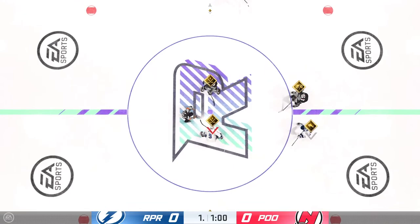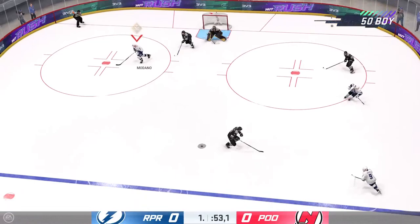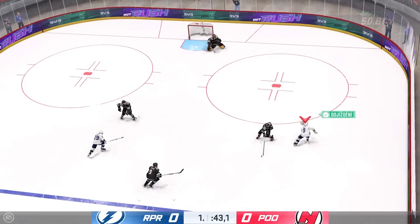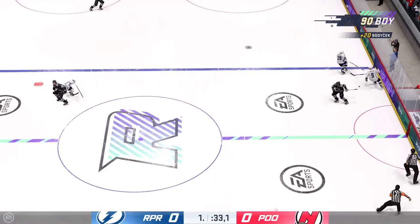The Lightning have won the opening faceoff and take possession here at the start. Winding down the final minute of this opening frame. New Jersey's ready to go on the attack. To the low slot! Great save from in tight! Quick pass over to Rodova. The Lightning have the puck on the attack.